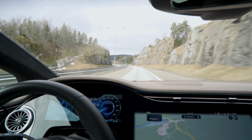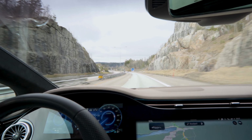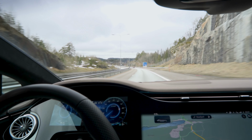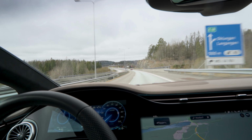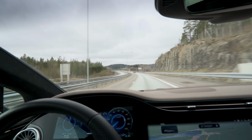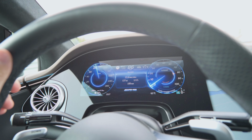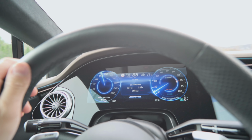We are now on the move and we've been on the road for an hour and 12 minutes. For the first hour we had rain, no rain, a little bit of wet roads, and then just rain. But for the past 10-15 minutes we've had dry roads, which is really nice. And we can take a look at the consumption here: 23.4 kilowatt hours per 100 kilometers, and we've covered 127 kilometers.